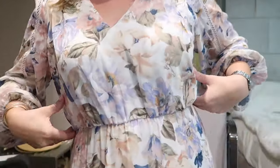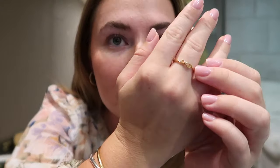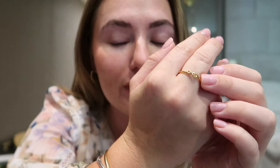So I feel like this is probably the best option to wear. It's this gorgeous little Forever New dress, and it's like these really lovely pastel, floral colors, a really autumnal September kind of vibe, which I really, really like. And then I've just accessorized it with some earrings. We're going gold tonight, which I'm really loving. I've got this really cute little gold Pandora Infinity ring on.